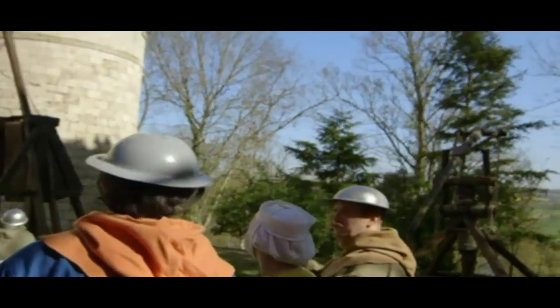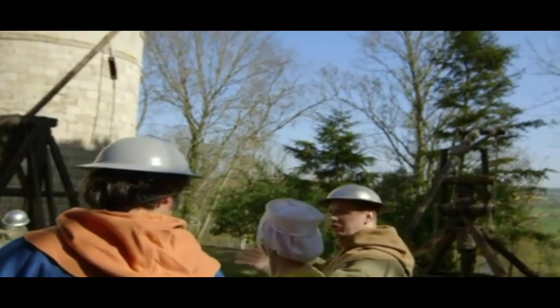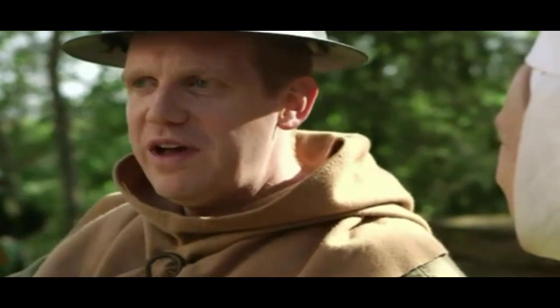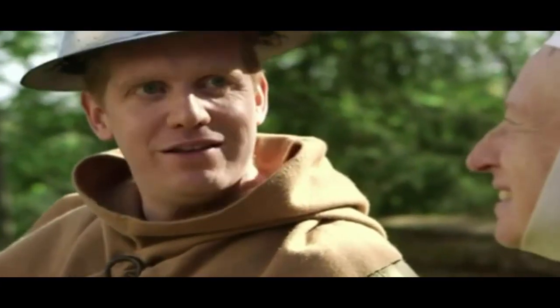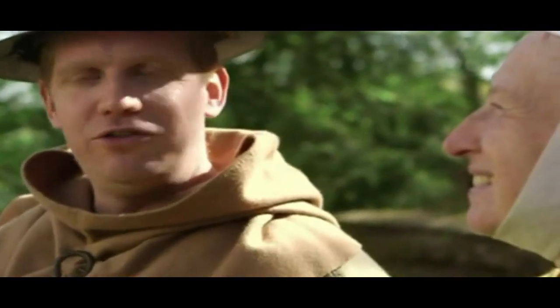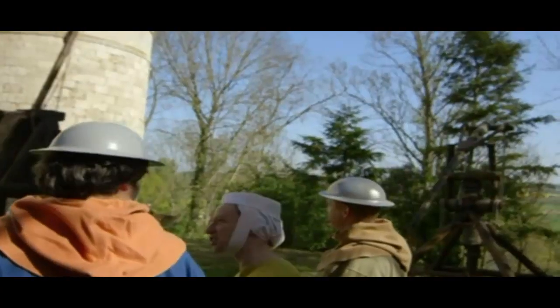Well, that's the arms race that's happening in our period, isn't it? The castles get more strong, more developed, more technical, and so the siege weapons become stronger, more powerful, more technical, each driving each other further and further onwards. It's not fast, though, is it? No.